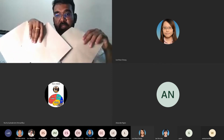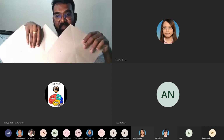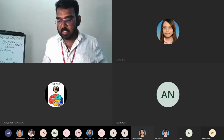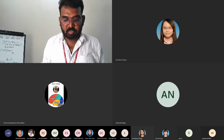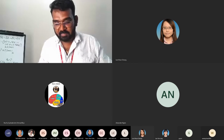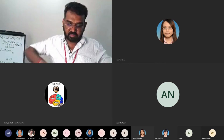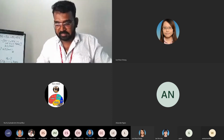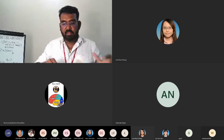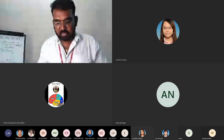Either you put it this way or this way, whichever way you want. It's no problem, as long as you just place it at the same place. Then you glue it, and you should have three diagonal sides or squares, which can be folded. So once you have something like this, you can fold it.